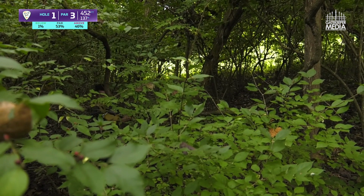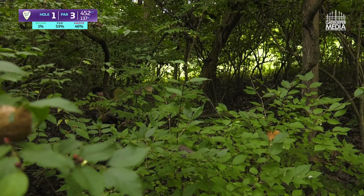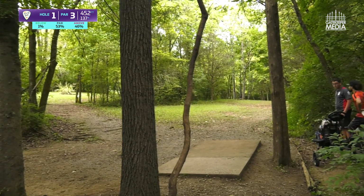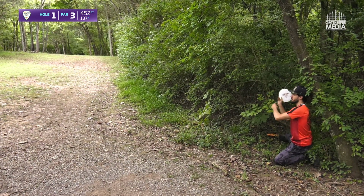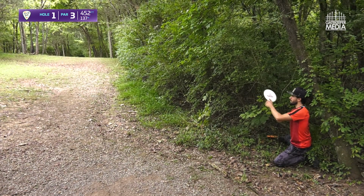Unfortunately, Logan not only is pinched off on the right over here, but has quite a few trees and cabbage to get through. He's going to have to do something kind of aggressive. Oh, wow. He ended up behind 2's tee pad. Yeah, so he really didn't have that solid of a position. Nikko still can throw a forehand cut roller and potentially save that 3.